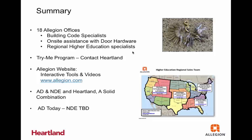The Try Me program is an excellent opportunity for those who want to test it out. But one thing I also wanted to piggyback on is, Charlie mentioned the 18 Allegion offices. What we've done on many campuses is we'll come in with an Allegion rep, an Allegion team member, to really evaluate your situation and where you might want to put these in. We've done testing for communication back to the system, whether it would be a PIM on the AD400 or a gateway on the NDEs, to really see about placement and how it can work in your infrastructure. So the team is in place to allow you to really see how you can utilize them and configure accordingly, which helps you out in making sure the proper equipment is ordered and used on your campus.